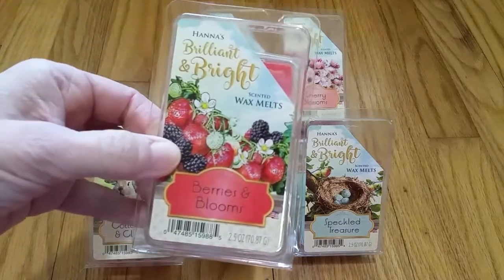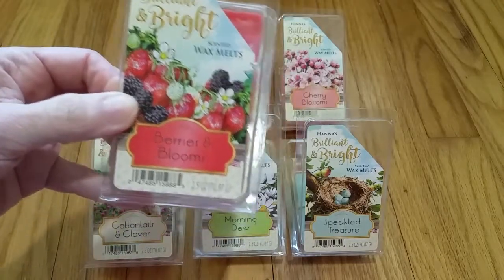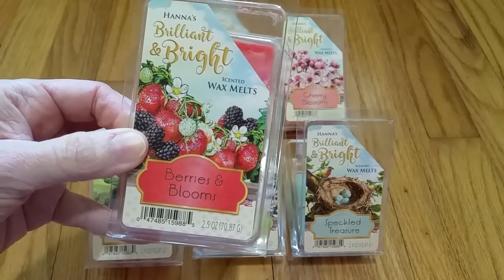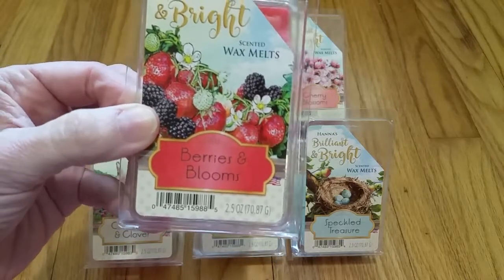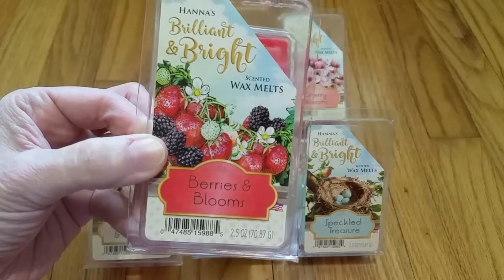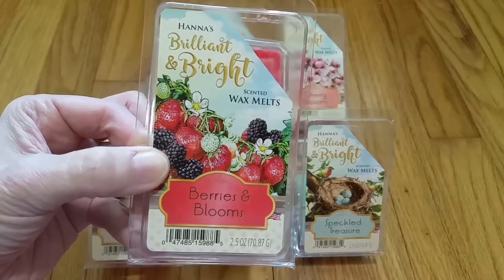And Berries and Blooms is phenomenal. It is probably one of the best scents that I've ever smelled. The notes are strawberry, raspberry, pink peony, vanilla, and spun sugar. Just like the scent name, it's a combination of berries, and I definitely smell strawberry with maybe a hint of raspberry, and the blooms, which might be honeysuckle. It's much more complex than that.